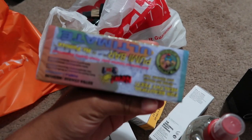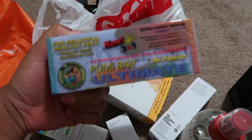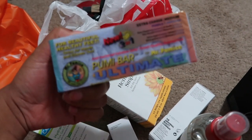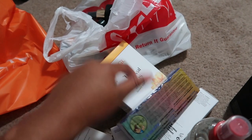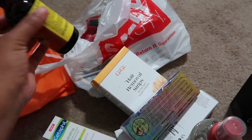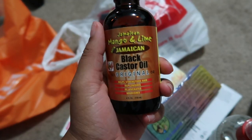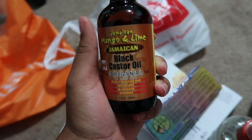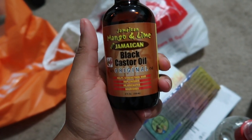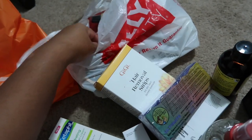I got this foot scrub thing, ultimate foot scrub. It won't focus, probably got too much going on, but the ultimate foot scrub just makes my feet look soft, kind of keeps up my feet after I got a pedicure. And I got some black castor oil. This is what I'm gonna use while I have my braids in, because I want my hair to grow. So I'm gonna just put this on my scalp every night, and yeah, this just makes your hair grow. Also put it on my eyebrows to make my eyebrows grow.